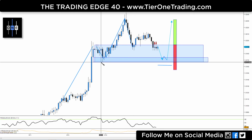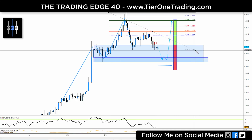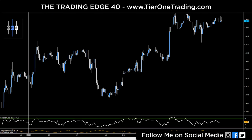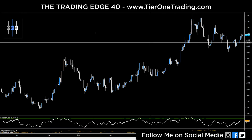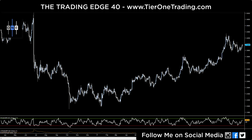The other way you could enter this is a pattern, but we don't get one. I don't believe we hit the 618 on the C leg here. Nope. So we haven't got a pattern trade. So we just have to be patient now. I'm going to run through this for the guys that didn't see it, because this is a beauty of a setup. Very, very good trade. And I'll explain to you why now, right?